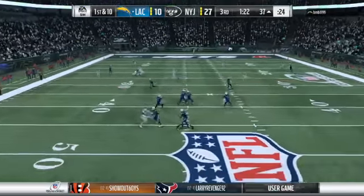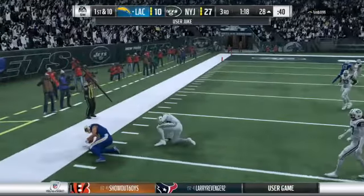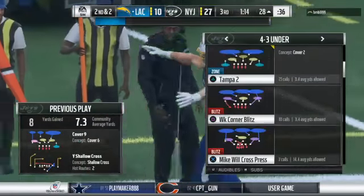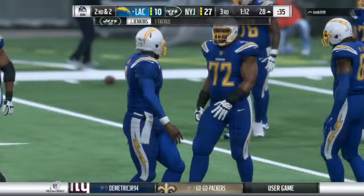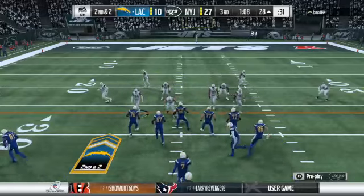From the gun, Jones. Henry's got it out on the left side. A nice move he had, but can't break away. And he's brought down just inside the 30. A good pickup there. 8 yards on the first down completion. Now let's see if they go back to the air or to the ground.